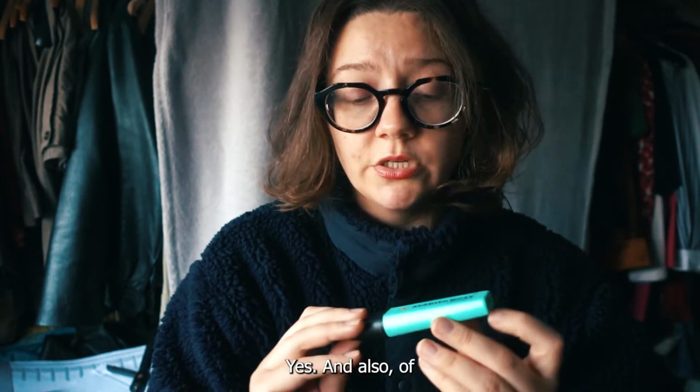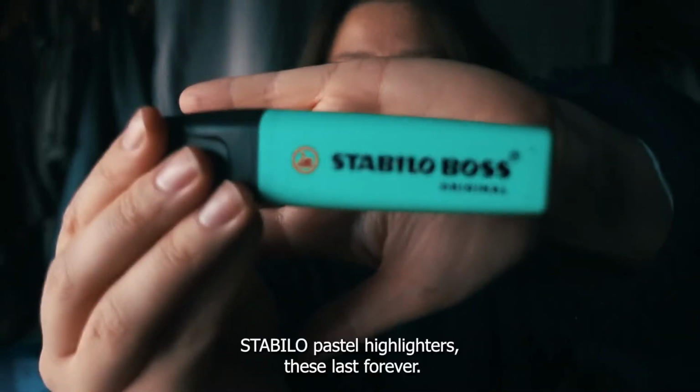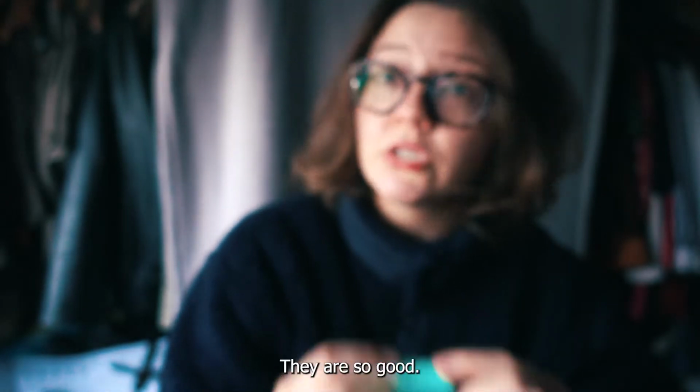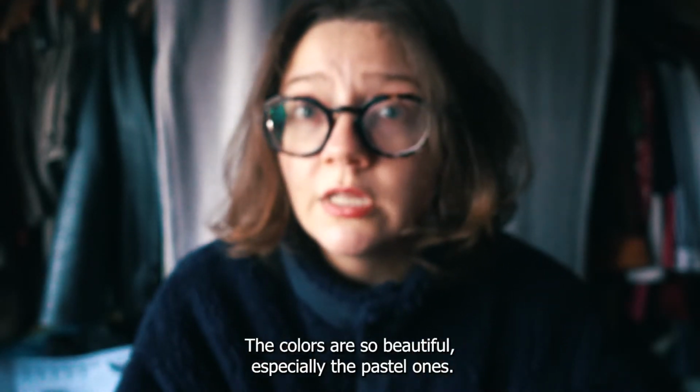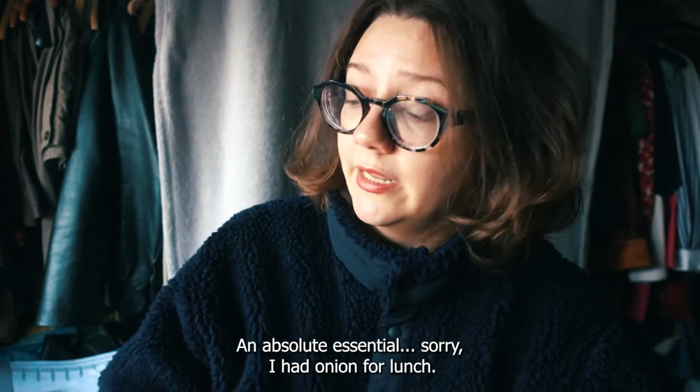Yes, and also of course one of my old trusty Stabilo Pastel Highlighters. These last forever. They are so good. The colors are so beautiful, especially the pastel ones are an absolute essential.